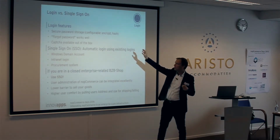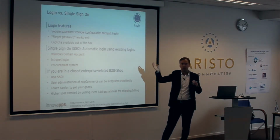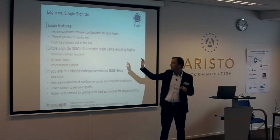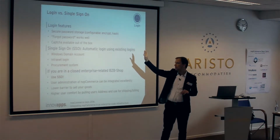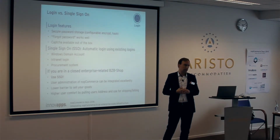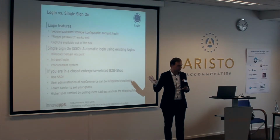In nopCommerce, there is secure password storage. It's configurable. Passwords can be encrypted or hashed, which is said to be secure. The forgot password function works as well, and there also, if you like, is a captcha available out of the box. So if you're happy with that, just stick with it.